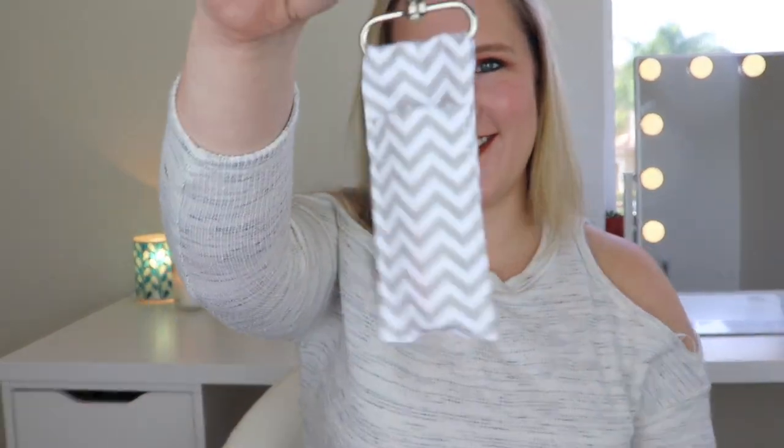This really smells like peppermint. This is perfect for a holiday. Awesome. I'm excited about that. Let me put it in this little holder. It's so cute. So yeah, it just fits right in. So that's cute.